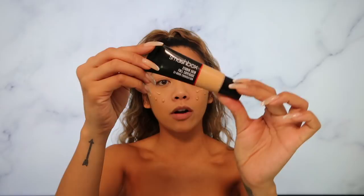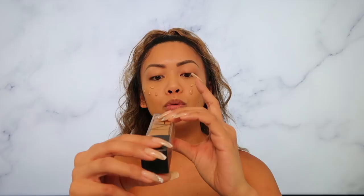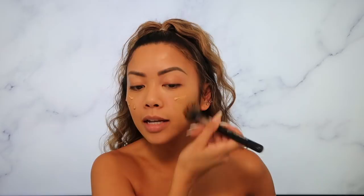If you guys haven't tried it, this is Smashbox Studio Skin Full Coverage 24-Hour Foundation. And this is 2.4 skin tone, light medium. And then this one, what is this? I don't even know how to say this, but is that even the color? Vanuatu. V-A-N-U-A-T-U. So I'm using that color. And I'm going to blend it in. I like using a brush to blend my foundations.